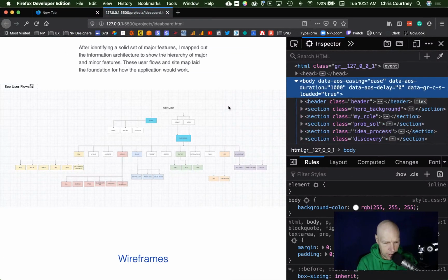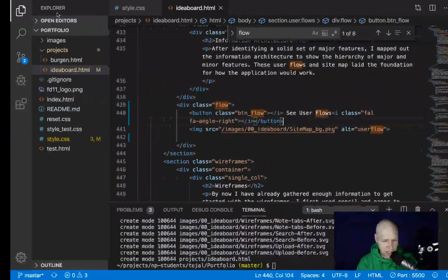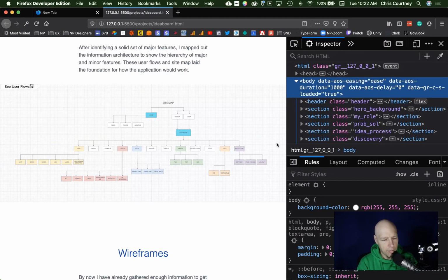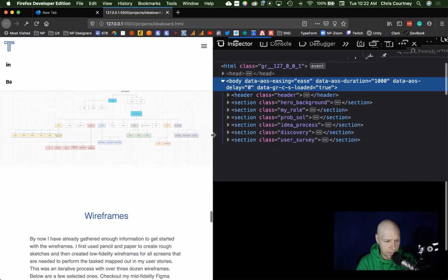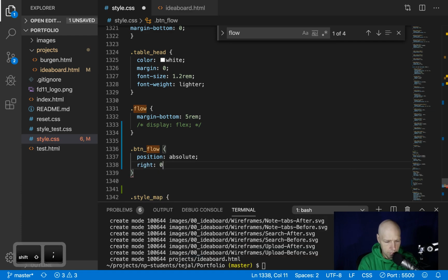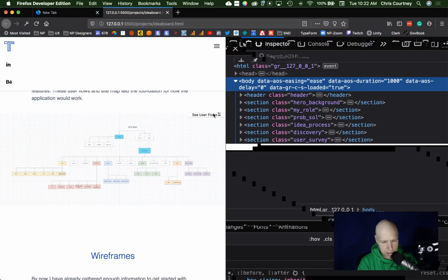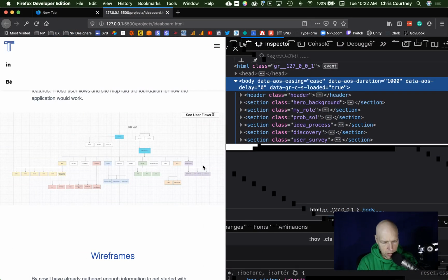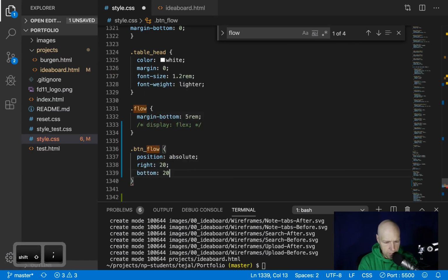So instead, let's do BTN flow. Okay, so now it's there. The question then becomes, when I position this to the right, if I want to come back and say negative 20, or if I say 20, that's 20 from the right. I want it to be 20 from the bottom as well. So bottom 20.